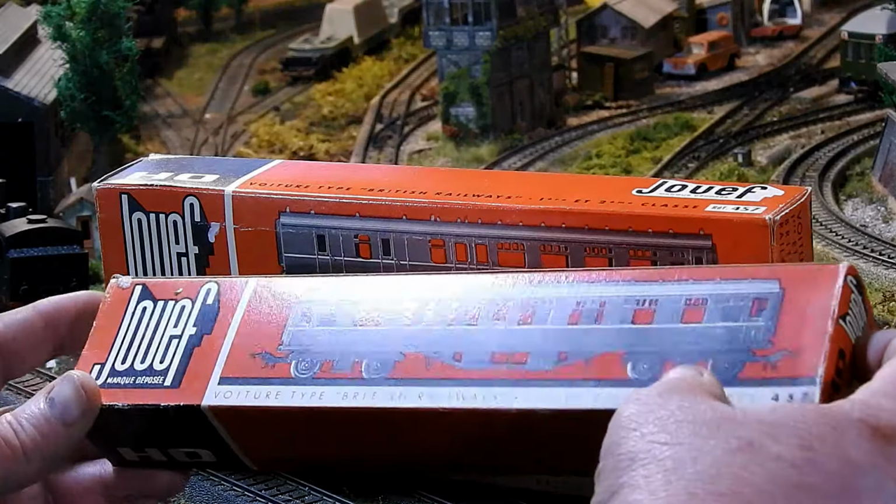Okay, so there it is. Surprisingly freewheeling, I have to say. Very freewheeling. Well, they are pinpoint metal axles, so I won't change them. And I just run it over the points to see if they catch. No, they don't catch in the frogs.